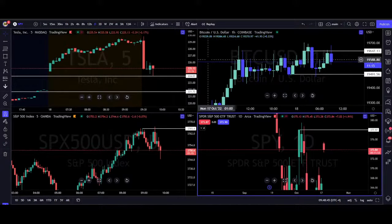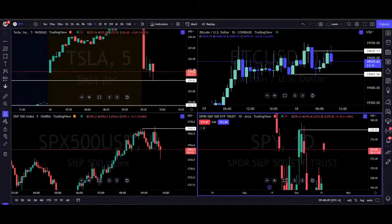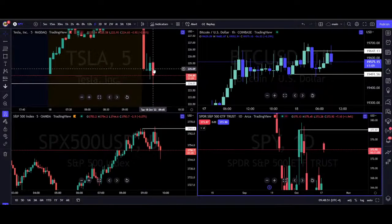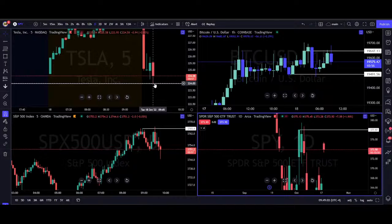Look at that test of that level on Tesla. I mean, do you get any better than that? 224.01. What was the low on that candle? 223.93. So 7 cents. It doesn't mean it'll hold, but you know, that's how easy the analysis is.